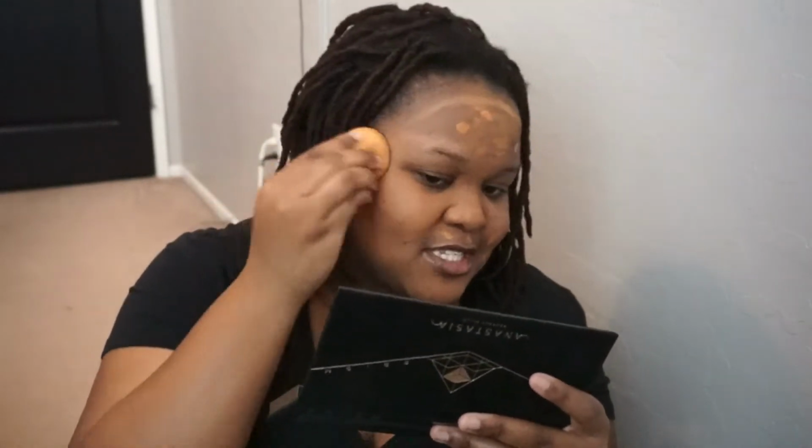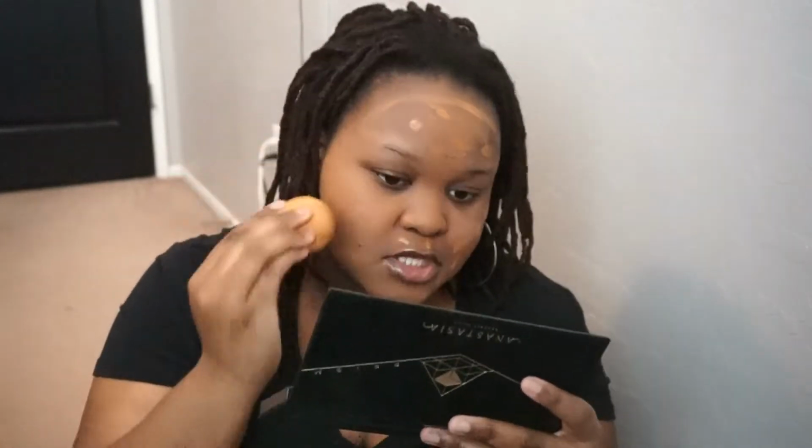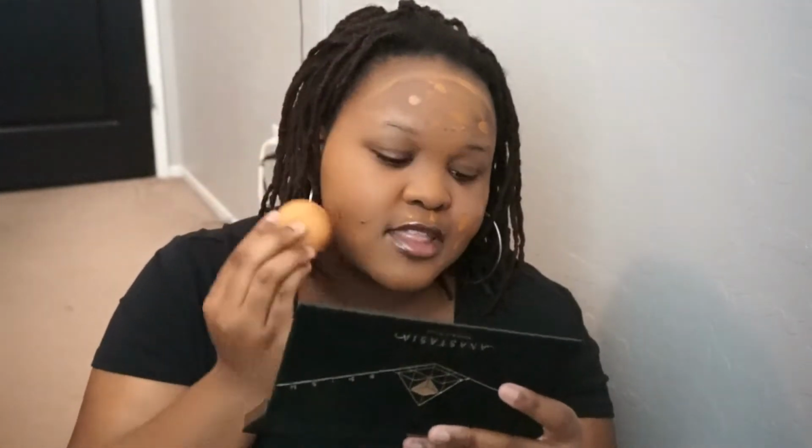But the foundation has a really nice, pleasant, light, neutral smell, which is weird. You usually don't get that from foundations. It just definitely smells good. Nothing too strong. I have sensitive skin and it doesn't irritate my skin.